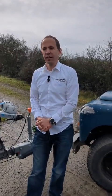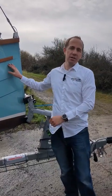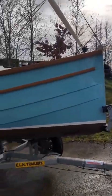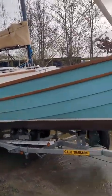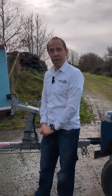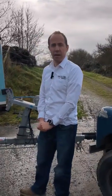This is of course the launch of the brand new BayCruiser 21 and a chance for people to ask questions. This is the very first boat that we've built. It's just got back from Dusseldorf Boat Show where she was on display and got a very good reception. We've sold quite a lot of them now. And I'm really pleased with the way she sails as well.